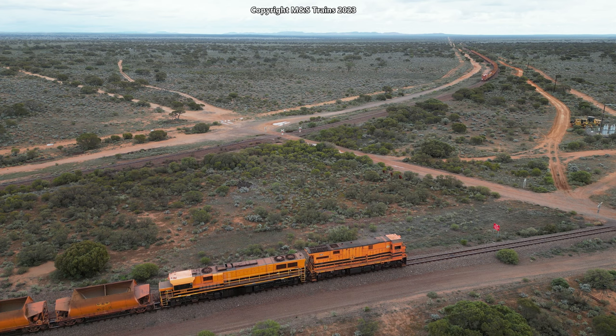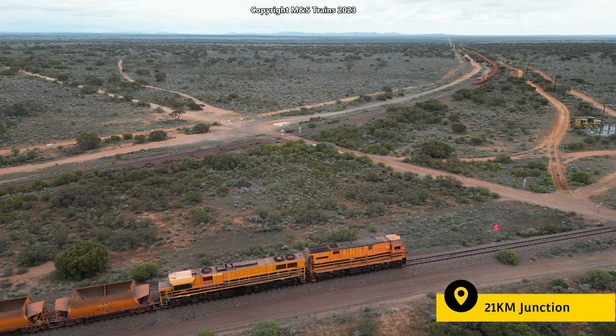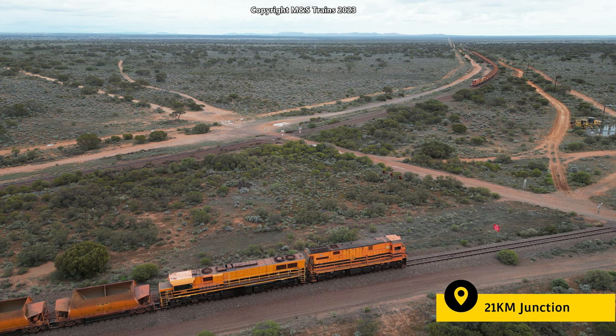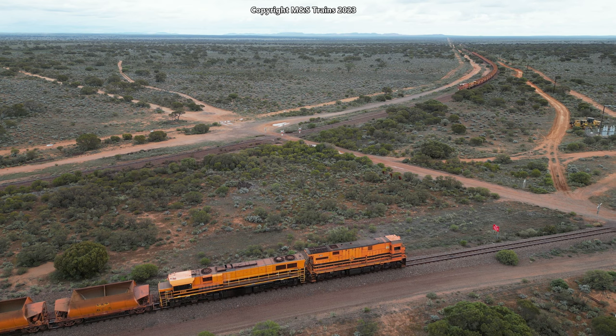The 21 kilometre junction is not only a junction for the Southern Iron Duke line and the Iron Knob line, but is also used to cross trains, with WK11 pulled up on the Iron Knob line awaiting BW13 from Iron Baron to clear before reversing back and continuing onwards to Iron Knight.